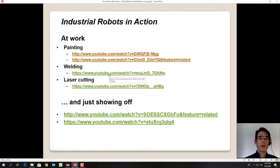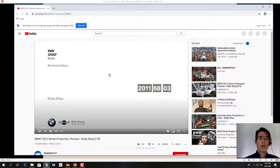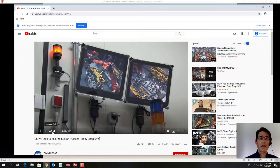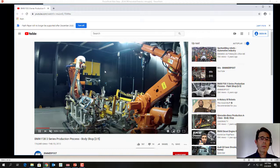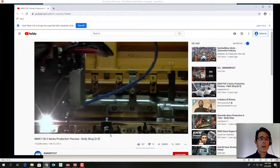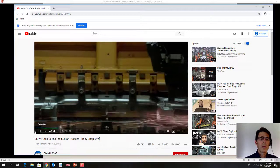So here's another example. Another use of robots that's pretty common is welding. It's one of those things where a robot can get very consistent welds from one to the next. It can sometimes be a dangerous environment, and so the robots essentially take out some of the variables of human error. And what you're seeing here is robots welding together some kind of a chassis, some pieces of some sort of a vehicle. I guess this is a video from BMW. Just watch this welding robot come down and complete a seam.